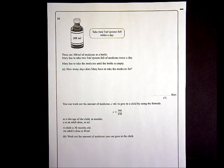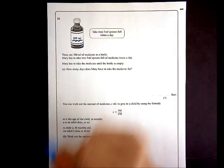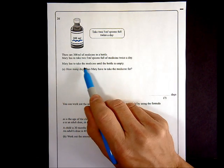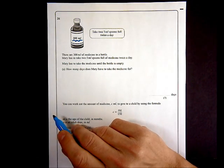On question 26a, I'm shown a medicine bottle that has 300 millilitres in it. And I'm told you have to take 2 5ml spoonfuls twice a day. And I'm told that Mary has to take the medicine until the bottle is empty. And I'm asked how many days it takes for the bottle to empty.